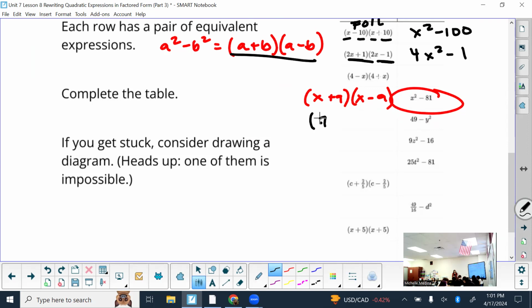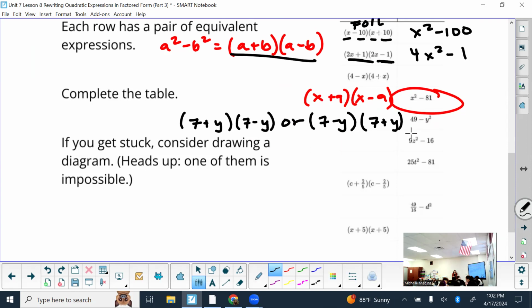Good. That works. Could I switch it to 7 plus y being first? You can. This you should recognize is a difference of squares. It's a two-term expression with subtraction in the middle. Square root of 49 is 7. Square root of y squared is y. Good, perfect. Table 4. What's going to be my standard form for this one?